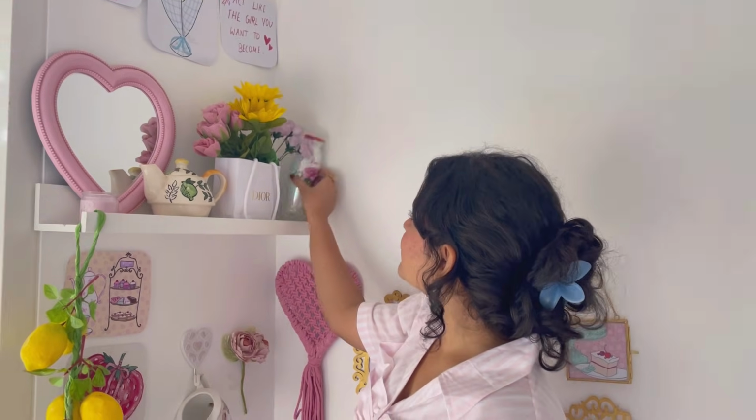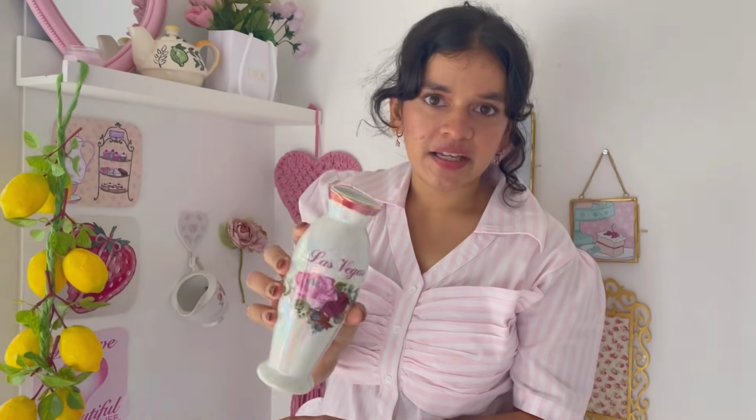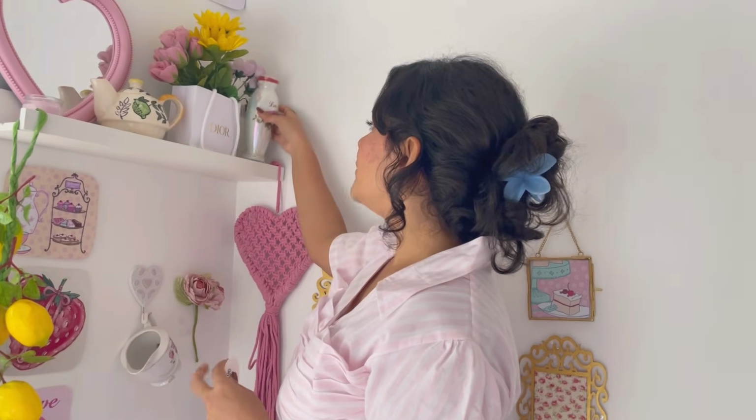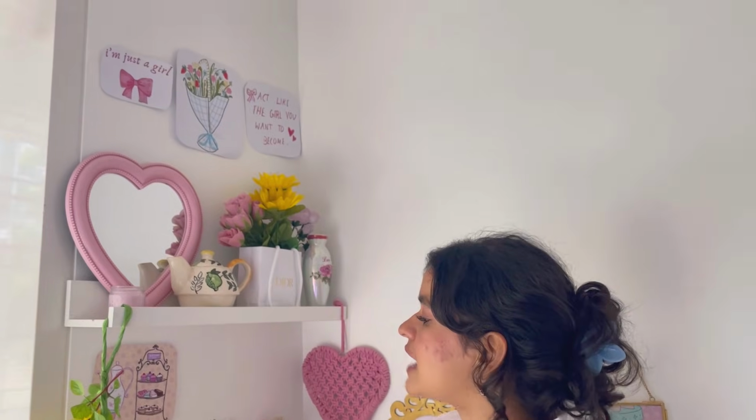Now I also have this small vase that says Las Vegas, which is again from Chor Bazaar, but I'm wondering where I should keep this exactly because it might fall. So for now I'll just keep it here. I will work on it later. Again, these posters are all printed from Pinterest. I don't have any credits for making these. These are all taken from Pinterest.